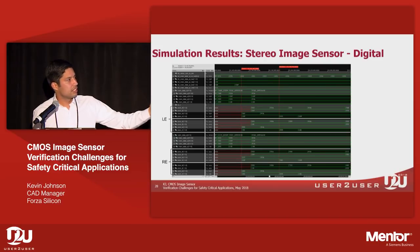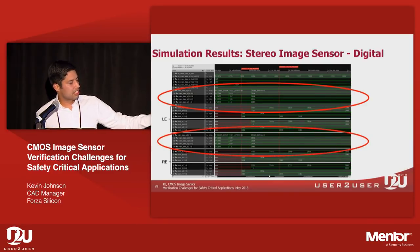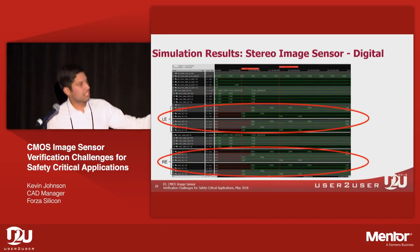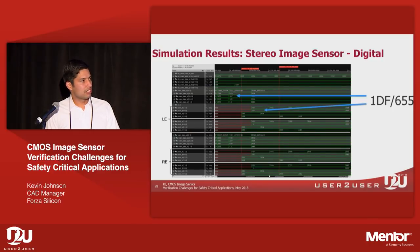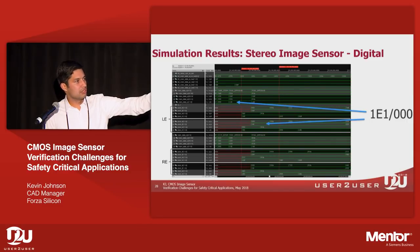Now here we're going to see the SRAM inputs and then the pixel outputs. I know it's kind of blurry, but basically the point of this is that what's coming out of the SRAM after it goes through the 8B10B logic and the serializer and the CML needs to come back through our RX checker and show that the values of that data are identical. And that proves to us that the data went through the system correctly. And again, I know it's a little hard to see, we see that the 1DF655 pattern comes out at the left eye, and as well the 1E1000 pattern is repeated on the right eye after the RX checker.